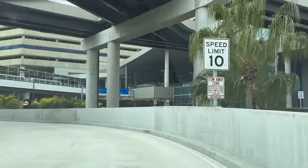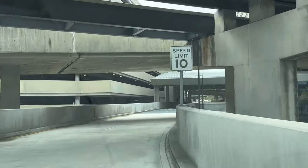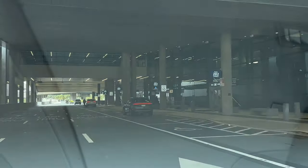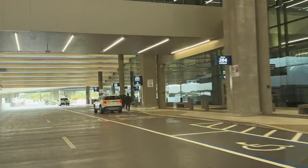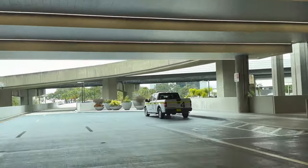All right, as we pull through here, actually look up top, you'll be able to see the tram running through the terminals. But we're gonna pull through here, and this is really designed to be a quick drop-off. So if they have carry-on luggage, they obviously are expected to not have a ton to load into the car or out of the car, so that's why they've designed this, and they can just jump out of the car, take the escalators up right to the gates.